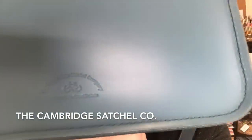And speaking of purse, I wanted to share, because this is an old one of mine, but I pulled it out. I've been carrying really, really big bags for quite some time. I decided to pull out one of my not so big bags. It's still roomy, but it's one of my favorites. It's a satchel bag from the Cambridge Satchel Company. There's their logo.